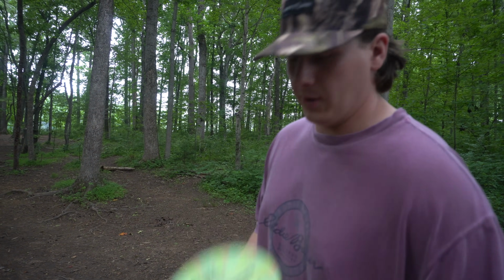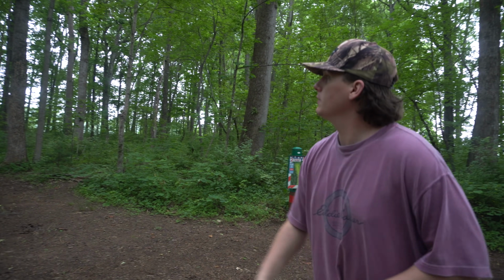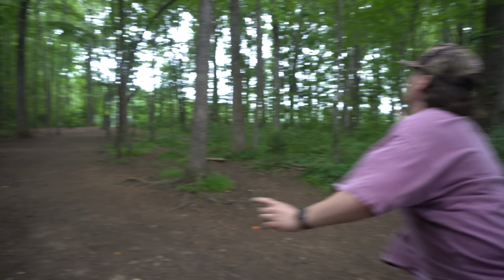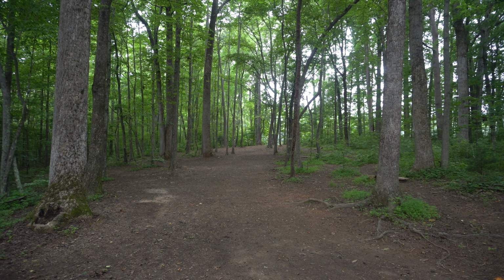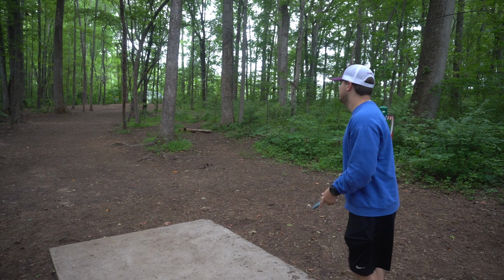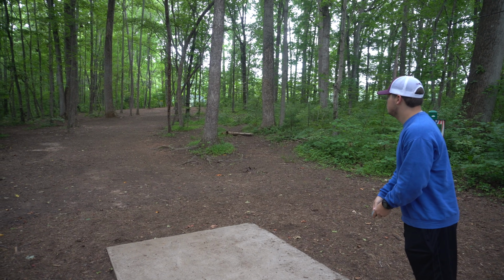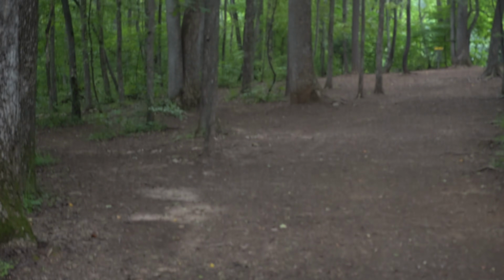Got the Adam here rotating. I'm gonna put this out on a little bit of anhyzer. See if we can get her down there, see how reliably overstable she is. Oh yeah. That's an elusive birdie. I was about to say, that's one of my better throws ever on this hole. So, Rainbow Luna. Oh, he likes it.